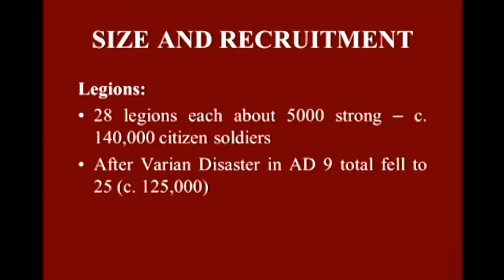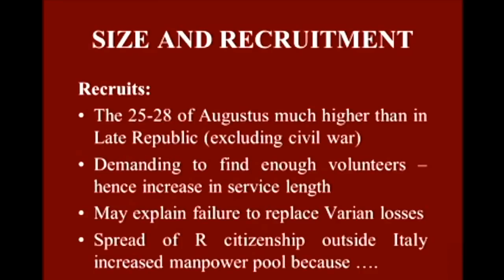There's a disaster in AD 9 in which 3 entire legions are destroyed, and he never replaces them, probably because it would have been too difficult to get all those extra recruits at one hit, in addition to the normal recruits you need simply to fill gaps. Suddenly, he has the need for an additional 15,000 to replace these 3 legions, so he never replaces them. So when he dies in AD 14, the legionary force is 25 legions, about 125,000 men.